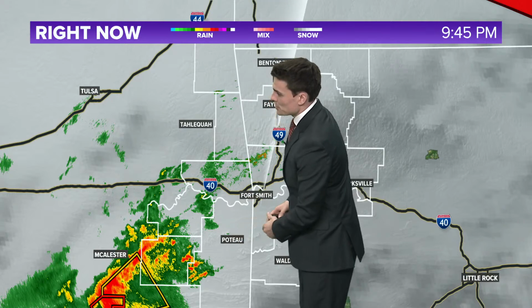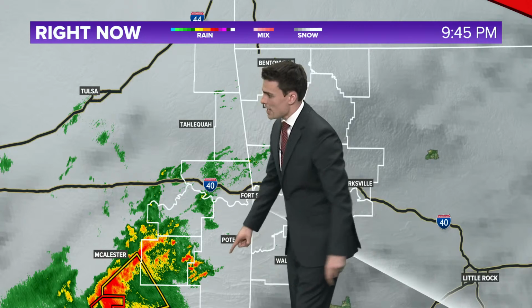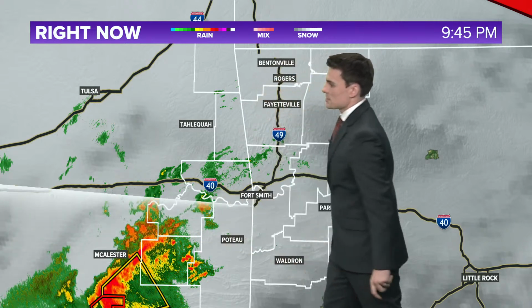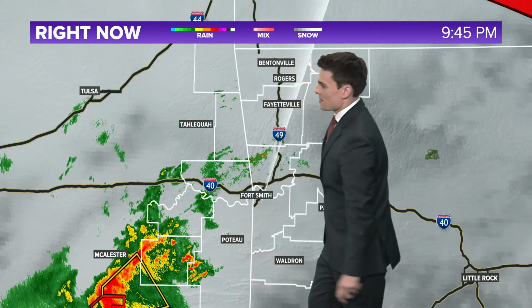In Poteau right now, no severe thunderstorm warning, but some of that rain is starting to come into the western portions of the county, just north and west of Talihina. We're dry right now, mainly in Bokoshe, but rain just off towards the south and west. McAlester, we're just kind of getting grazed here on the south side of town with some of these storms.